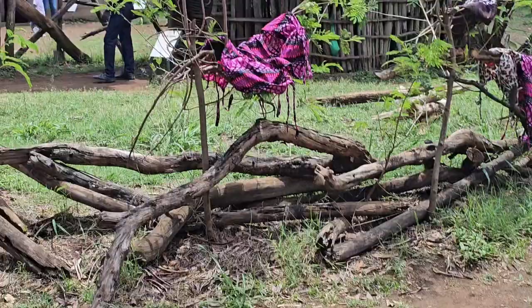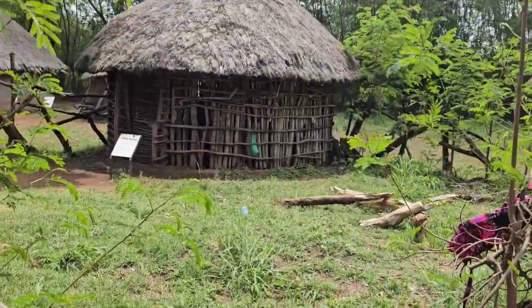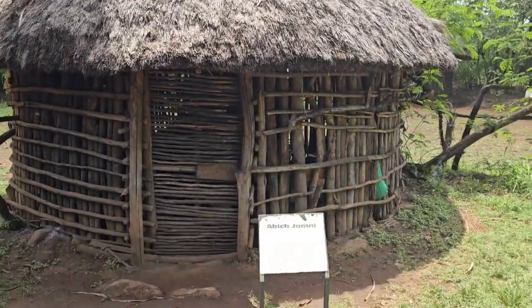This here is the cattle pen, or if you like, cool, where the cattle were kept. And also now the small round one is a bila. A bila is where the sheep and goats were kept, or rather the small animals.